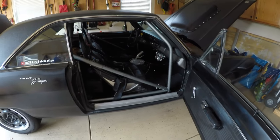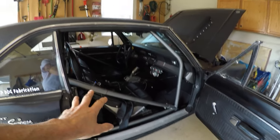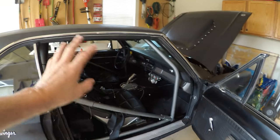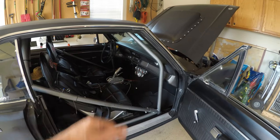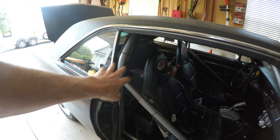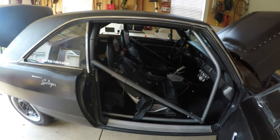So just a little bit more about the Dart. You can see it's got a full interior in the car. Door panels, glass, carpet, headliner, full dash. There's no heater box or AC or anything in it. The radio is not functioning. There's no speakers, but the original back seat is in the car. And I do run lightweight aluminum seats.